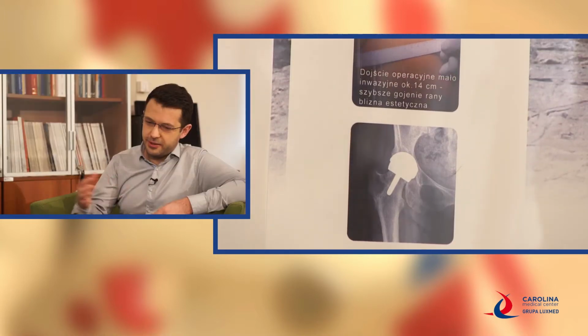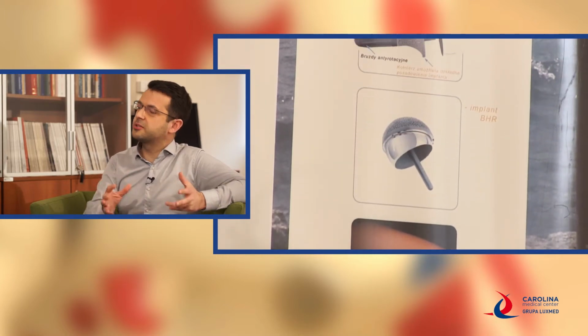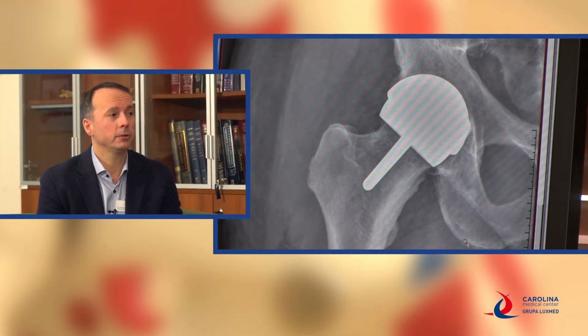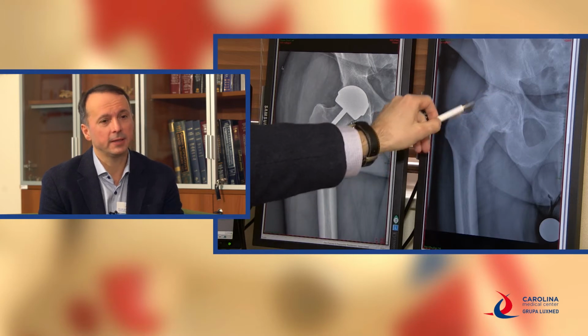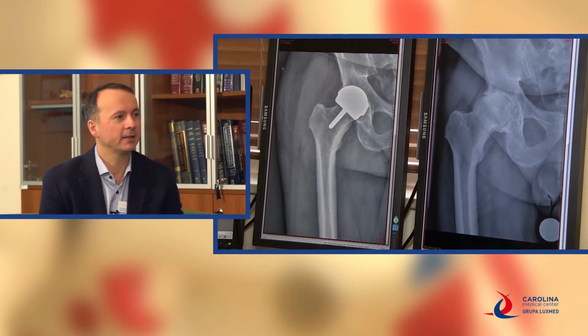So after many years of your practice, if we talk about the procedure itself, could you please tell us what hip device do you use? What kind of surgical approach do you prefer to use? As I told you, since the beginning, we use Birmingham hip resurfacing. We started with Birmingham hip resurfacing, and it was a good choice, because this is the best implant, and still with very good results.